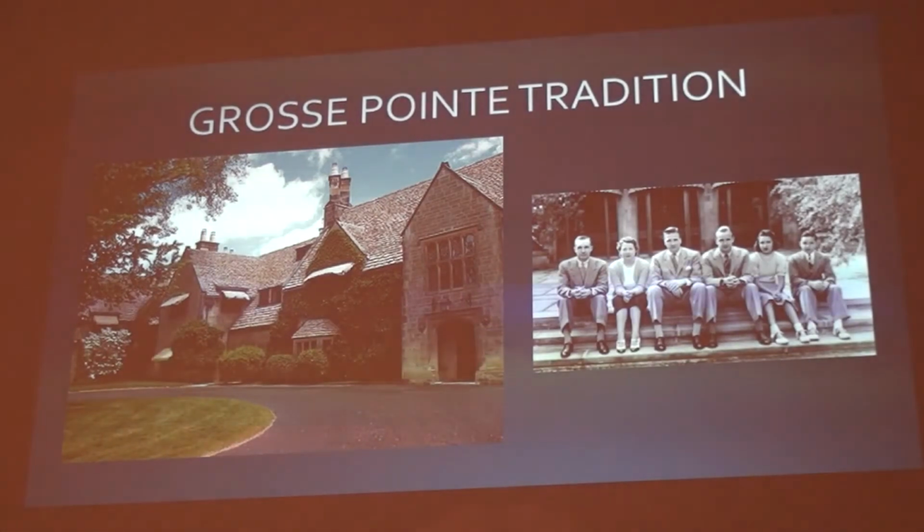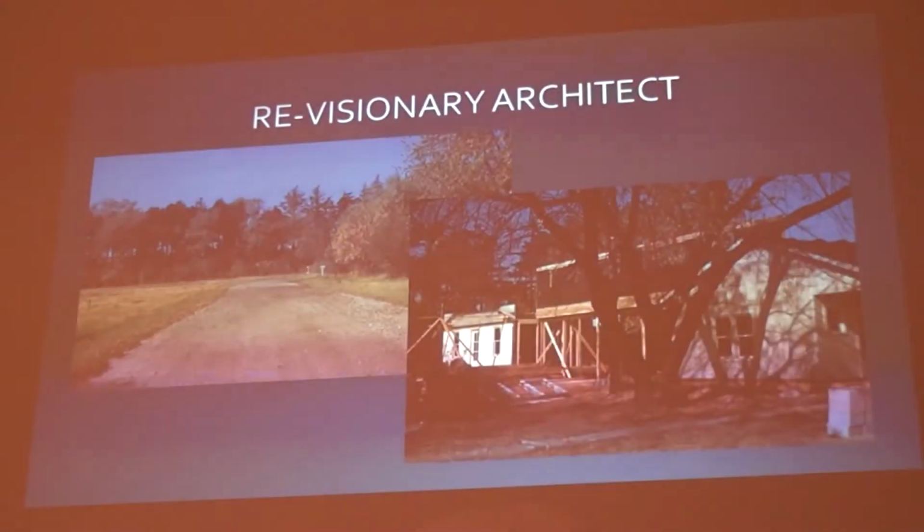Of course, when we think of Grosse Pointe architecture, we think of masterpieces such as the Albert Kahn, Edsel and Eleanor Clay Ford estate. But Girard took it upon himself to introduce modern design into Grosse Pointe. And of course he did that with his own house first. This is a great photo, and we have someone who lives on Lothrop, so you'll appreciate this right here.